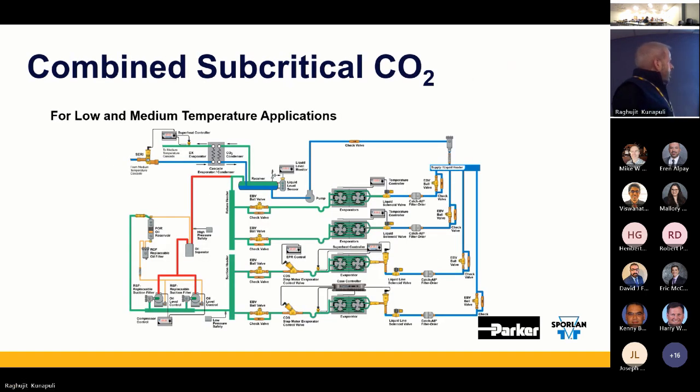Now, here is a depiction of both that liquid overfeed style system as well as the Cascade system, for that instance where an owner wants to take their use of CO2 one step further, covering low temp applications and medium temp applications. And I'm not going to even begin to tell you that these are the only ways that these get set up. There are many variations of this. This is just some of the common ones, and they're the ones where I had slides already made.